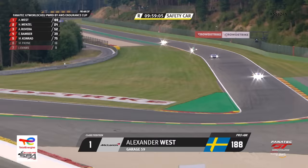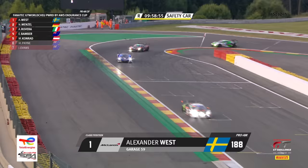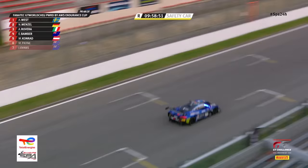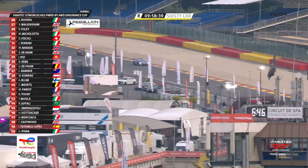OK, another thing I want to throw in the mix. Davide Rigon, bear in mind, we had the top six cars who hadn't done their technical stop, whereas he was the lead car in seventh place of those who had done their technical stop, which adds about 2 minutes to your pit stop. That is why he's at the front of the race. The reason he's at the front of the race is their last pit stop was a 1 minute 20, not a 2 minute 20 stop. So they short fueled to get track position.